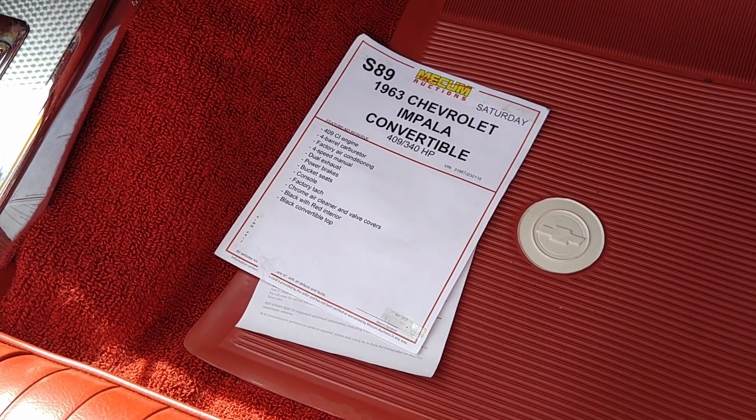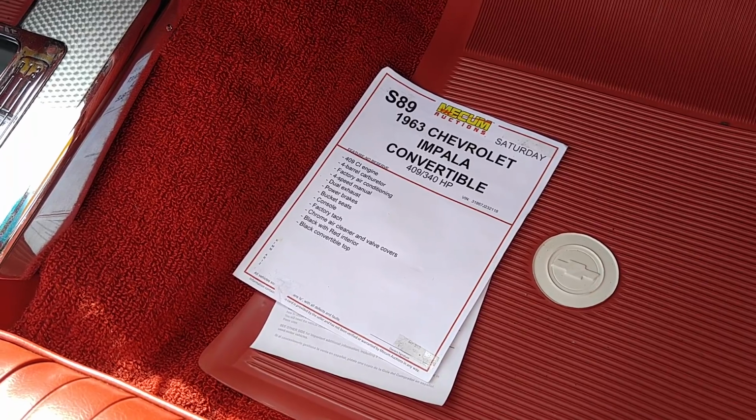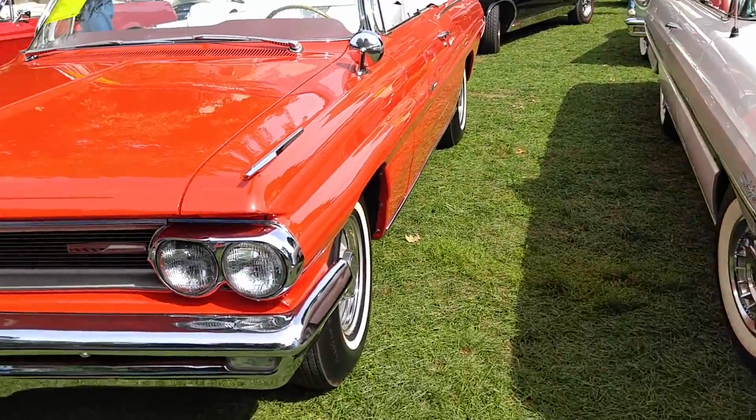409, 340 horse, 4-barrel, factory air, 4-speed, dual exhaust, power brakes, buckets, console, tack, chrome air cleaner, valve covers, black convertible top. What a beautiful reproduction interior. Nice shiny paint job. Which one do you take?